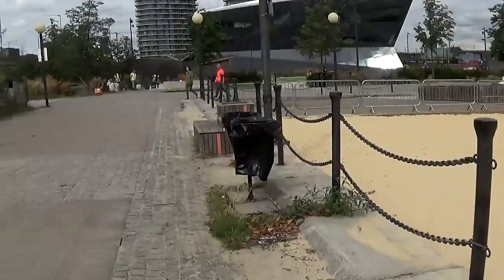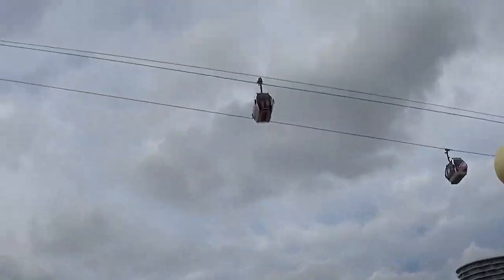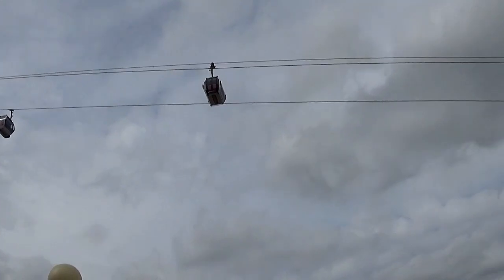Anyway, I'm sure it was a bit more like that when... oh look, there's the gondolas. Look. Yay. So, yeah.